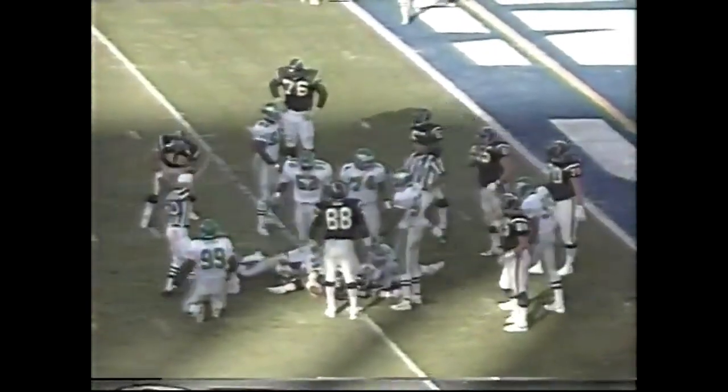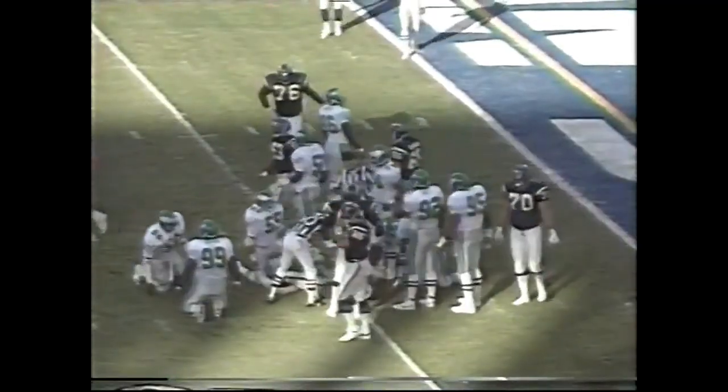Butts is met head on this time and gets back to the line of scrimmage. San Diego tried to run a little trap up inside in that time, and they just didn't get Jerome Brown blocked.